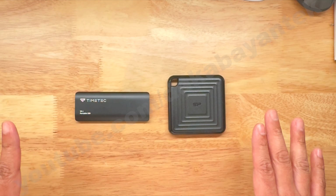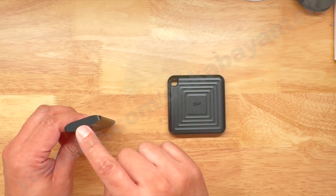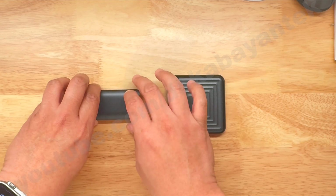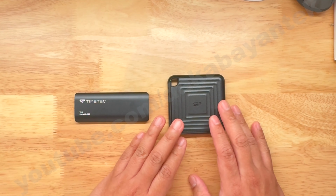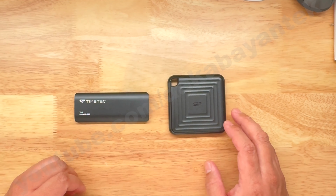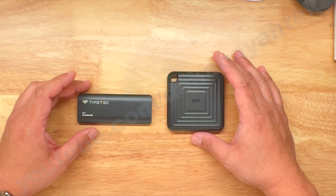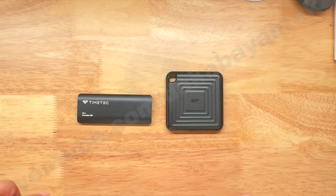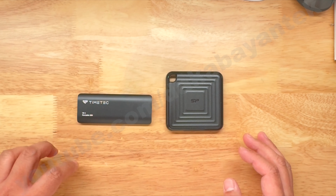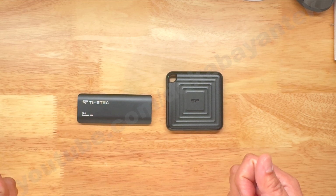If I'm going to grade these two drives, the TimeTec, I'm going to give it a 4 out of 5. I wish there was an LED indicator showing me that it is currently reading or writing when I'm doing my recording. I give the Silicon Power PC60 a 3 out of 5 because of connectivity issues, plus the difference in performance of sequential read and write between those two drives. I do understand that there are newer drives that could read up to 1,000 megabytes per second, but again, I'm also factoring in the cost of the drive itself.